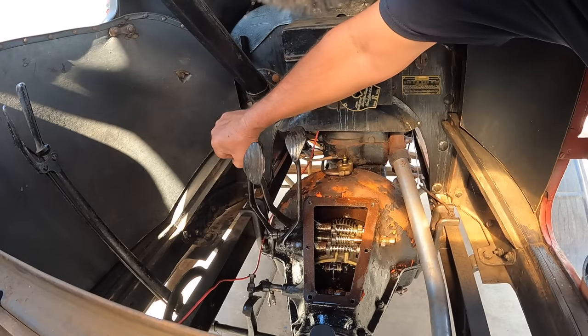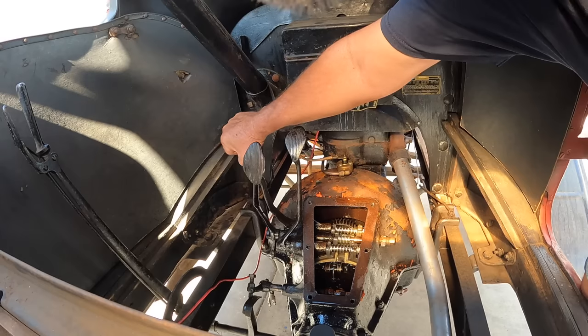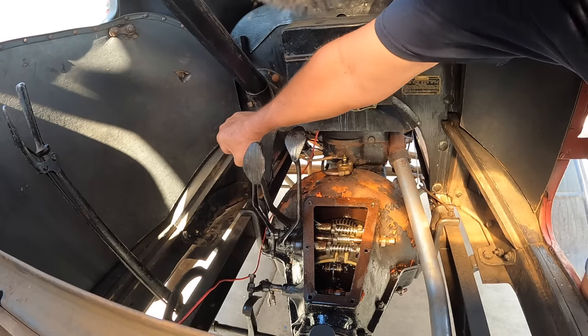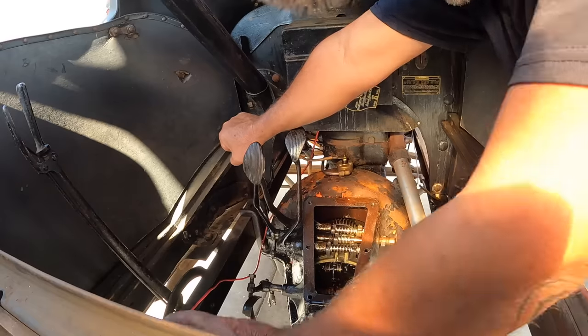In there looks brand new. That's not good though. That's not good at all.